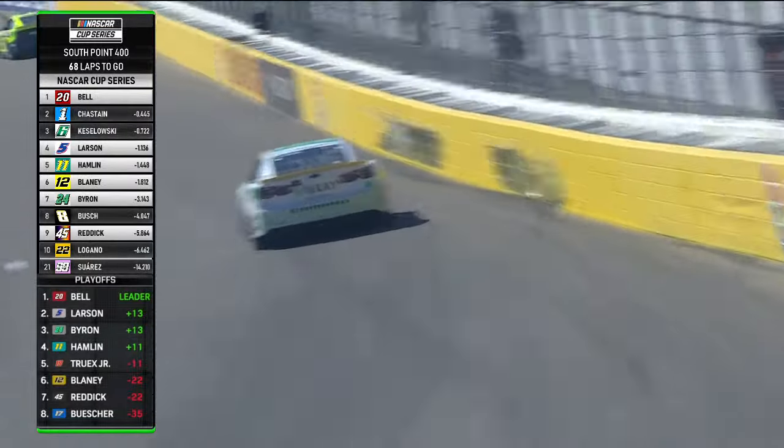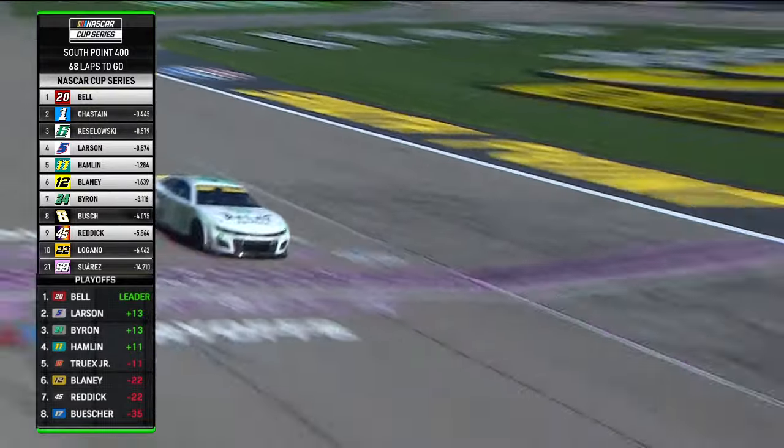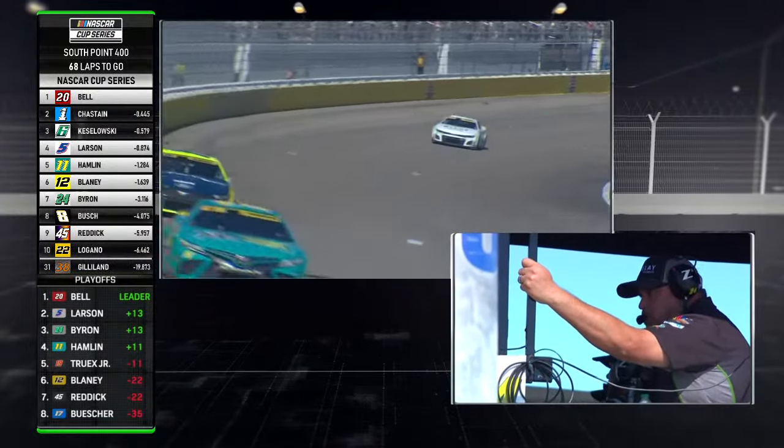So William Byron really struggling with the handling of the car, way too free, and really, Kim, just trying to protect that right rear and conveying that to Rudy Fugel.